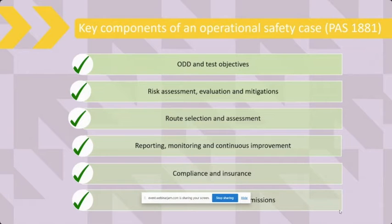What are your hazards? How are you controlling that? Are you going past a school? Are there going to be specific times when there could be more vulnerable pedestrians around? Then there's the reporting, monitoring, and continuous improvement. So we want to monitor safety. We want to understand what's going on, but how are you going to do that? And how are you going to feed that information back into your safety case to ensure that you're continually improving safety? Compliance and insurance. You're complying with the relevant road safety legislation, vehicle legislation, the code of practice, the standards, and you've got appropriate insurance as well.